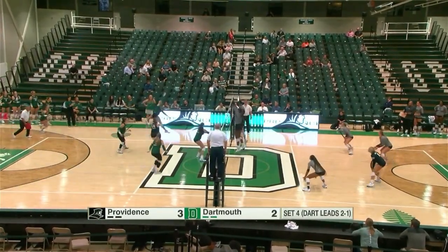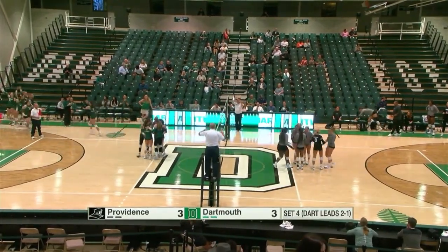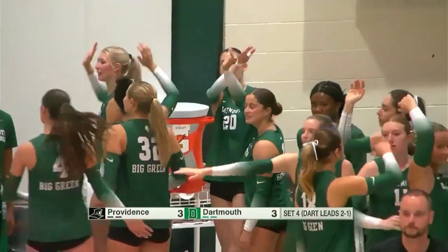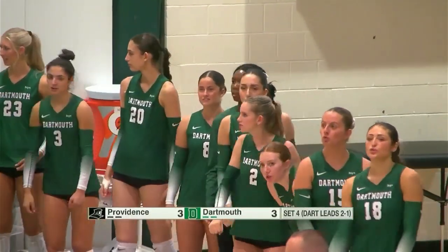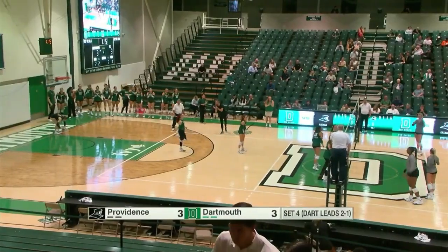Murphy to Kawani Goots. Off the block and good for the kill. Kawani Goots has been all over today as she now has picked up her game-high 17th kill. Just a machine. Double-double for Goots today. Also has 10 digs so far.